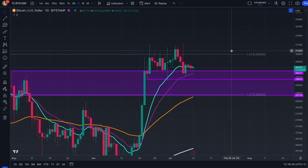So there's a lot of other things suggesting that there are supports. But if we're looking at just the Fibonacci's, then technically yes, as this is resistance at the 1.414, you could actually dump to the 1.272, 28,800. But things stand in the way before you actually get down there.